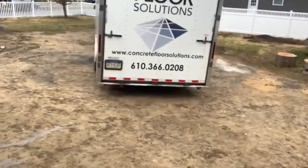Good morning, everybody. We are on another job location. We're in Luzerne County. You can see the trailer behind me. We had a little tight area to get in here through the yard, but we are here. I'm going to take you on a quick tour of the job today so you can see what we're going to do, and we're going to go from there.